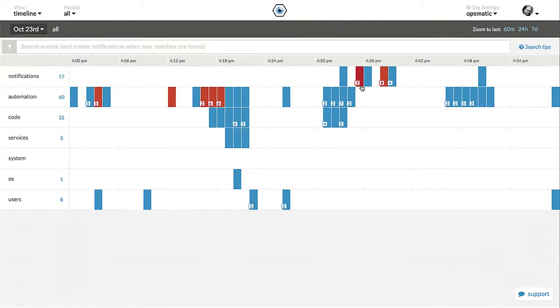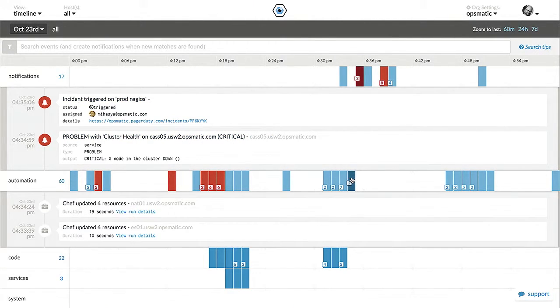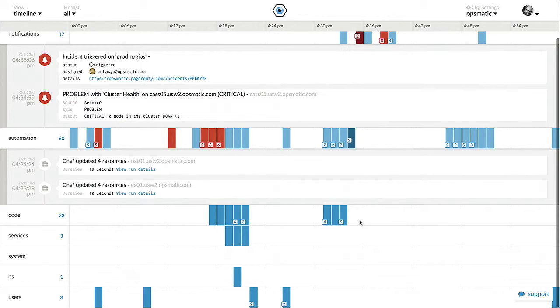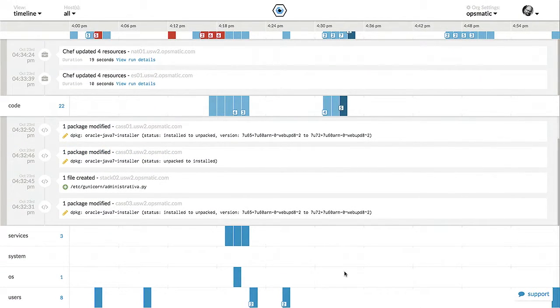What do you do? In our case, you can see immediately an alert with Opsmatic that's been integrated into our data pipeline. And instead of going to dig into this log and doing greps and all those other things, you can literally go in and say, okay, what happened recently? What happened in the last few minutes? We can drop down and see it looks like automation ran. Chef did its thing. Looks like some packages got modified. That could be the source.